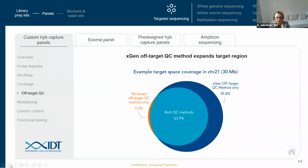One of the reasons why our panels are so well performing is the usage of the newly developed off-target QC method that expands target region during the design process. So in this example, a panel of hybridization probes created to capture fragments of human chromosome 21 were screened for off-target hybridization using 2 different QC methods. The repeat annotation, RA, method was compared to the xGen off-target QC method, which was recently developed by IDT, and it's used in our online tool.